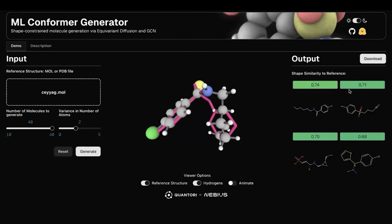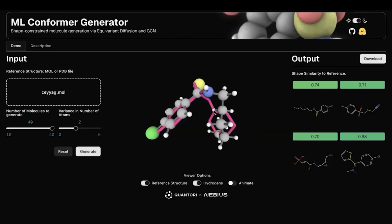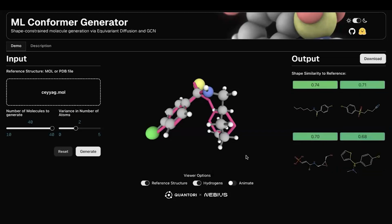So you got all the molecules you need here, ranked by shape similarity to a reference. You can play around and see how good the model is, not just trust me, and evaluate if it outputs nice structures that you like or don't.